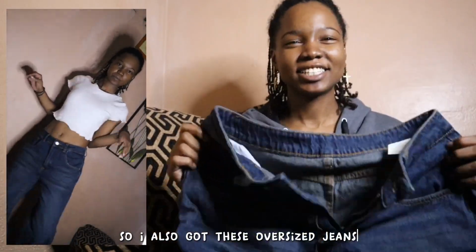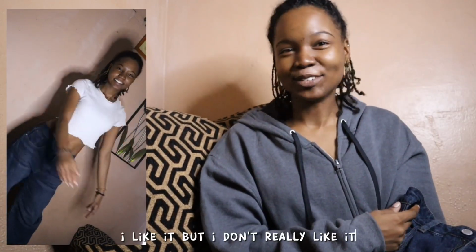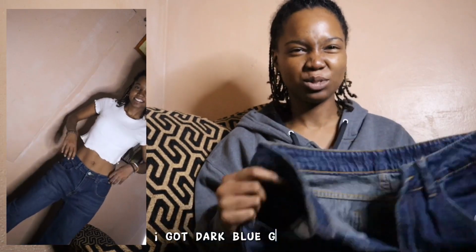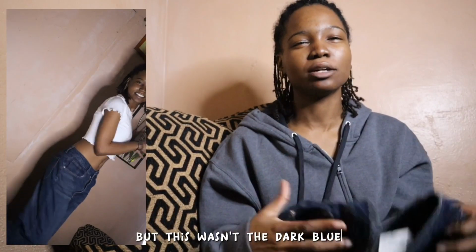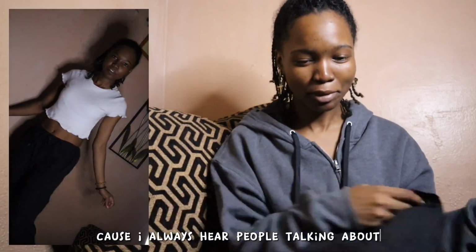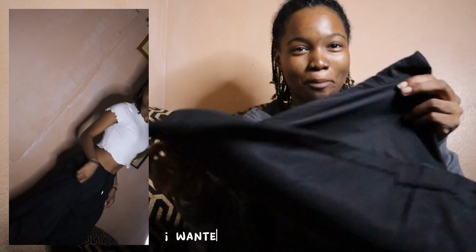So I also got these oversized jeans. I like it, but I don't really like it. The color is different from what I expected. I got a dark blue, greenish, dirt-like color. I wanted a dark blue one, but this wasn't the dark blue that I wanted. But it works. I wanted a parachute because I always hear people talking about parachute jeans. So I wanted a parachute.